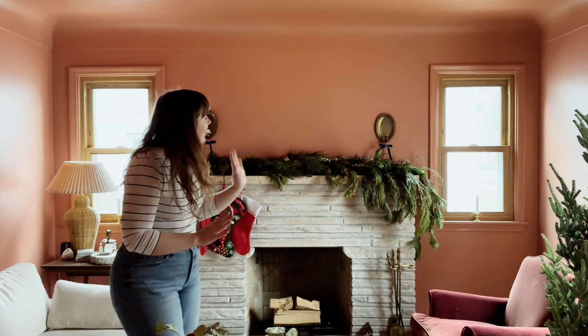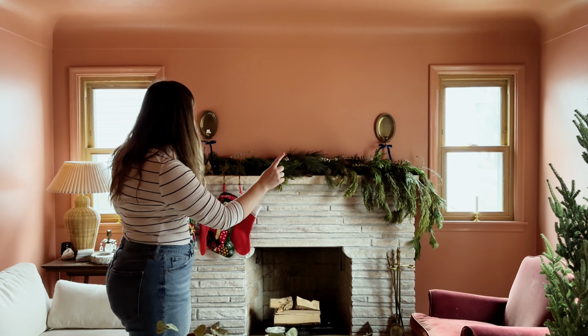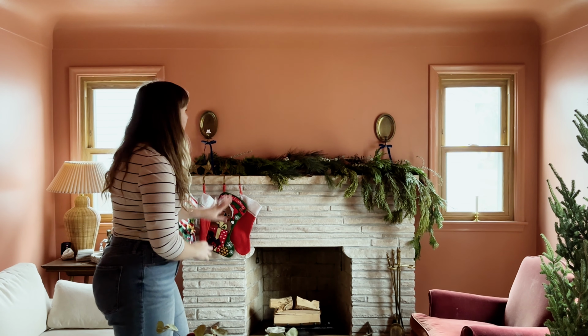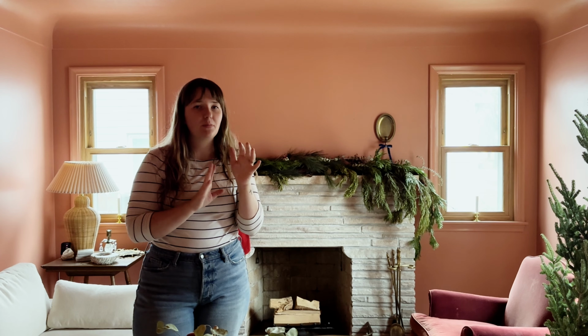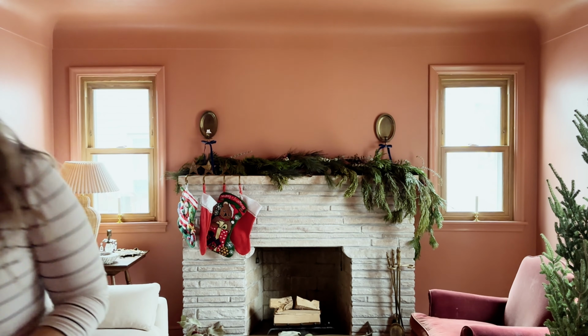Because this is a little bit more asymmetrical on the fireplace, I went symmetrical on the 2 brass sconces there. I'm not putting anything in the center because I kind of like it to be a little bit lower. If I was doing something in the center, I would probably recommend doing a wreath or a mirror or something that'll create a little bit more atmosphere.